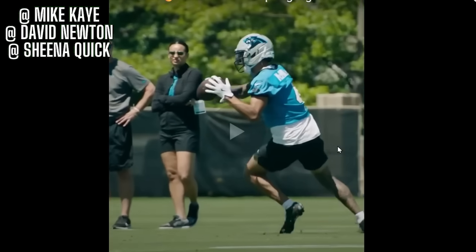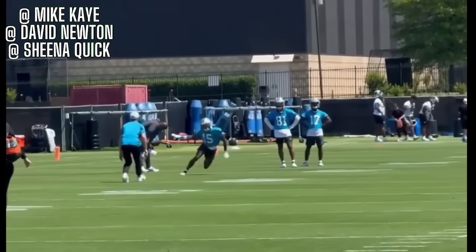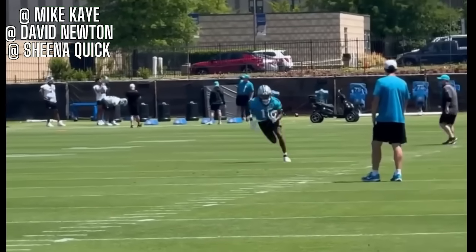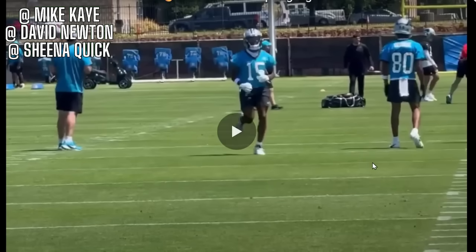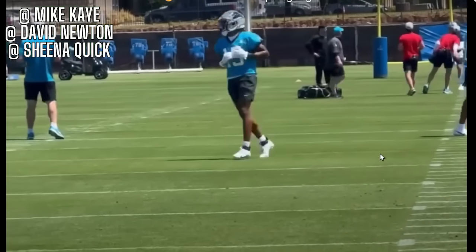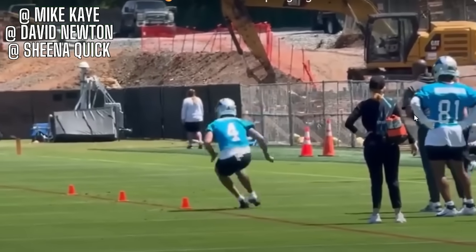Now, the biggest thing about him, like I just said, he's a plucker. He's not someone that uses his body to catch the ball. He goes up, reaches to the catch point, and makes some plays after the catch. But the fact that he's a plucker and not a body catcher makes him a different type of wide receiver from day one. Now, we can sit here and talk about Tetairoa McMillan all day long.